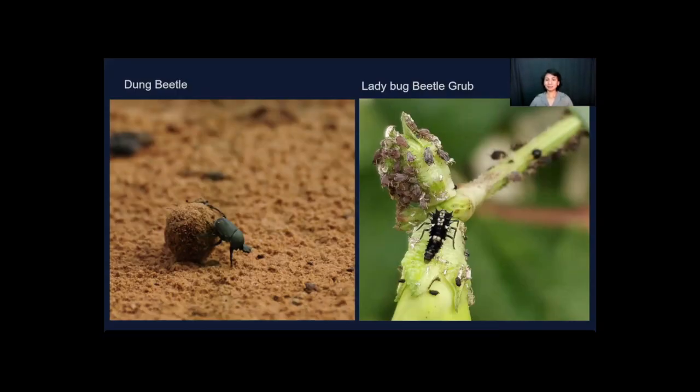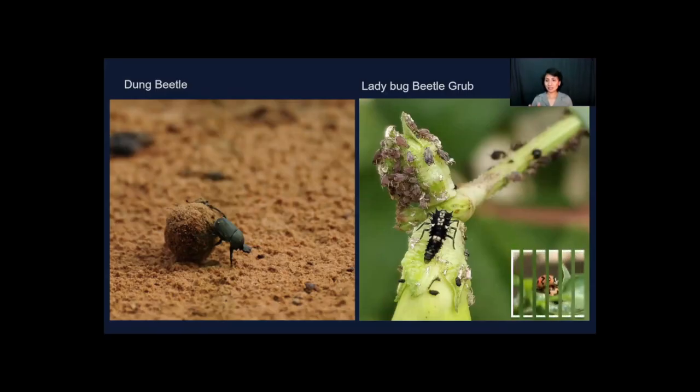The next picture here is that of a ladybug beetle grub. This is what the adult looks like. The ladybug beetle grub is a very good hunter of aphids. Do you know what aphids are? Can you see these little small insects all over here in the plants? You must have noticed these even in your plants, maybe in your garden at home, or if you have a field or a farm. They often come and they're quite a pest on plants. The ladybug beetle takes care of that population.